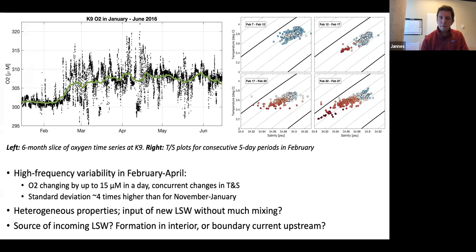And then all of a sudden in mid-February, you see very large variability, where oxygen concentrations can change by up to 15 micromole in a day. The standard deviation for the 3-month period here is 4 times higher than it is for the 3 months before that. And if you again look at temperature and salinity, in the top right figure, it's the same idea as the plot on the last slide: temperature and salinity color coded by oxygen concentration, but now just for 1 mooring and for consecutive 5-day periods.